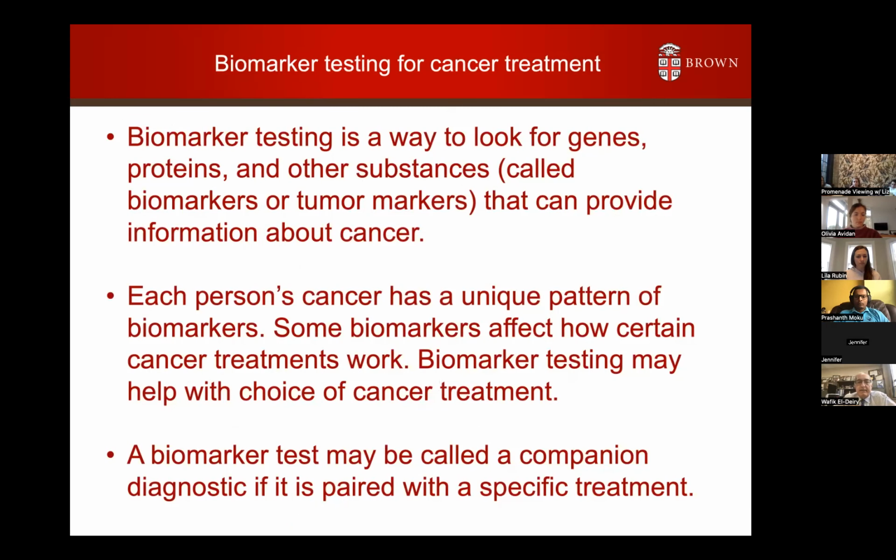So in the field of oncology, biomarker testing offers a way to look for genes, proteins, different substances, and we'll talk more about this, that can provide information about cancer. Every person's cancer has a unique signature, and some biomarkers might tell you something about how well treatments might work, and other biomarkers might help you choose a particular treatment for a patient. You hear about companion diagnostics, and often drugs are approved by the FDA for targeted genetic mutations in tumors, and they come with companion diagnostics that will then select the patients for that appropriate therapy.